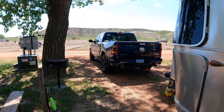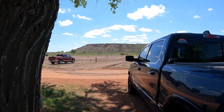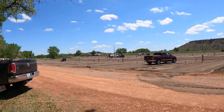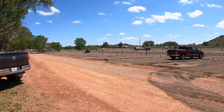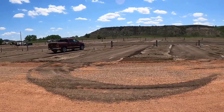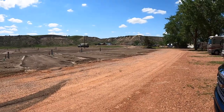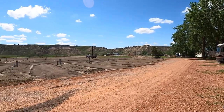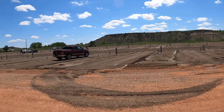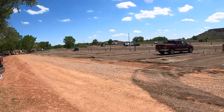And they're building new RV sites over here in front of us. They all look like they're 50 amp pull-throughs. And they're leveling them now. It's a lot. They're gonna make a fortune on this. So it looks really good. Oh, there's more over there, or they're leaving that blank. So it's a really, I like the park.